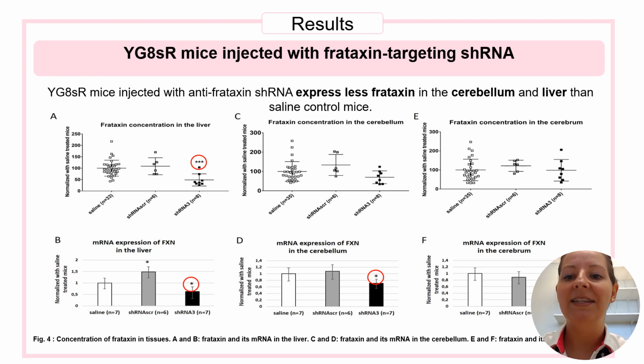We also noticed a curious increase in the frataxin mRNA in the liver of mice injected with the scramble shRNA, which did not target frataxin, but our hypothesis is that it could target another gene which downregulates expression in the liver.